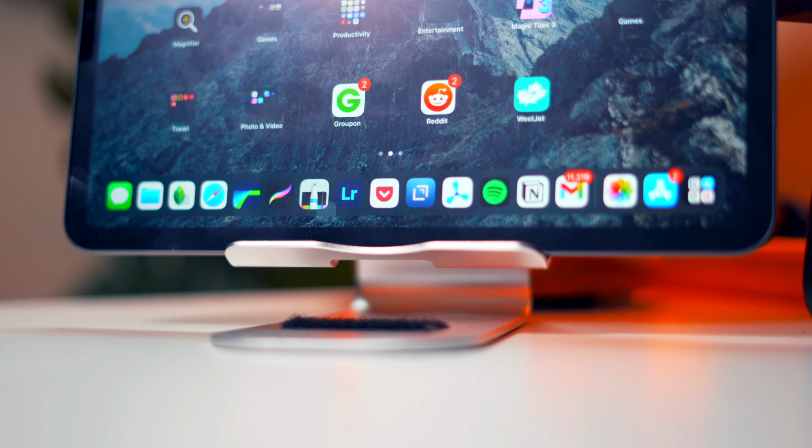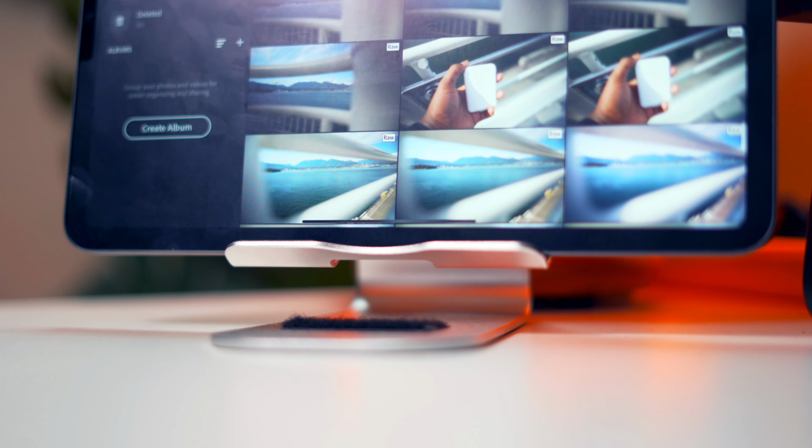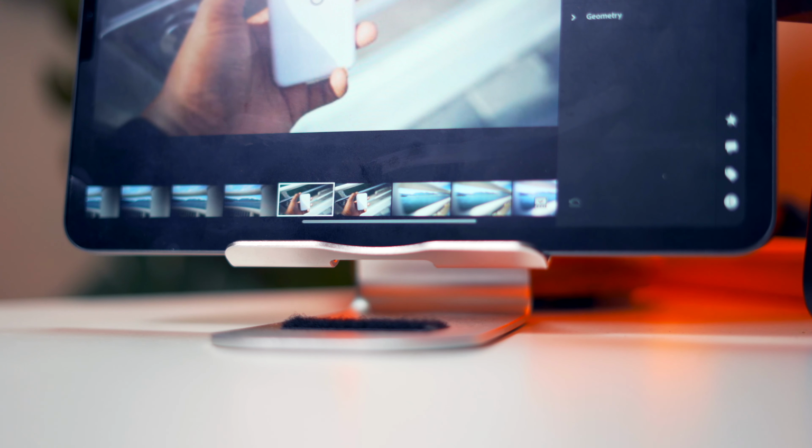I was on a trip recently, somebody hit me up and asked me to edit photos. I did not have my MacBook with me, all I had was my iPad, but that was not a barrier. I was able to edit photos and send them back to the client and get paid while I'm on vacation. Why not? Lightroom has a few cool features.